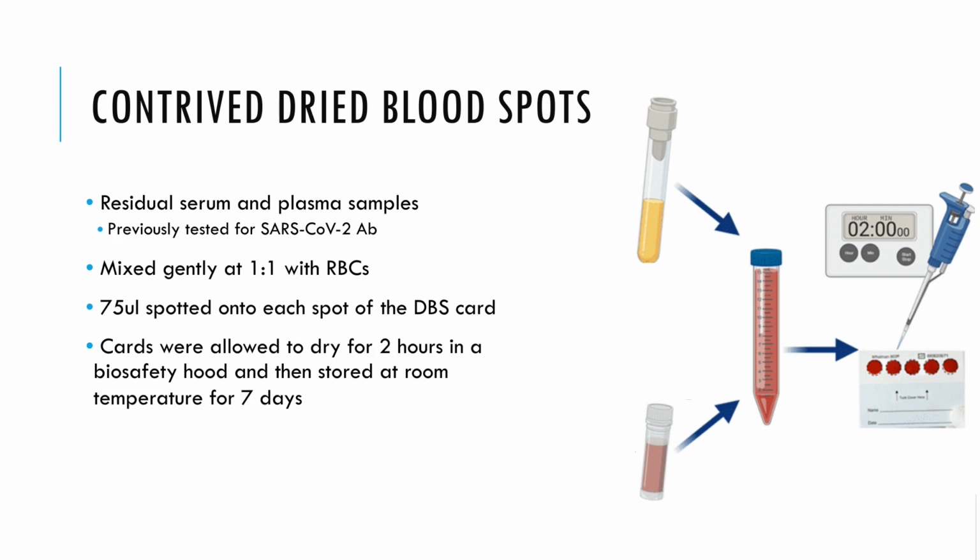We took 75 microliters of that and we spotted onto five different spots on our dried blood spot card. We allowed those cards to dry for 2 hours in a biosafety hood. And then we stored them at room temperature for 7 days in a biohazard bag with a desiccant.